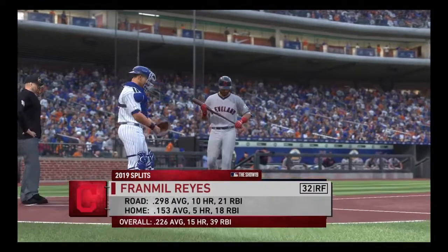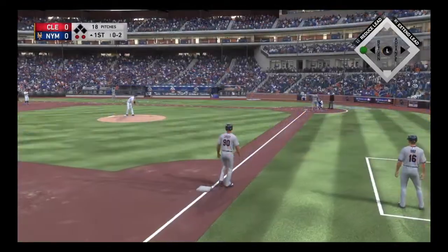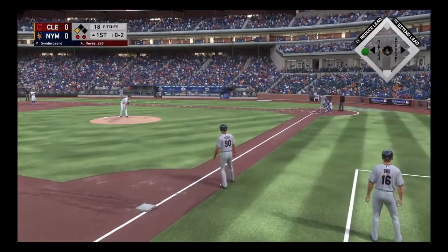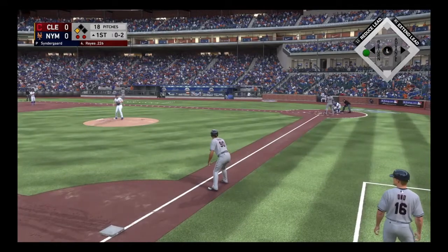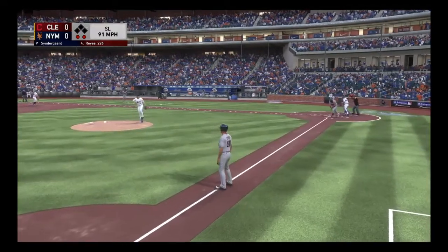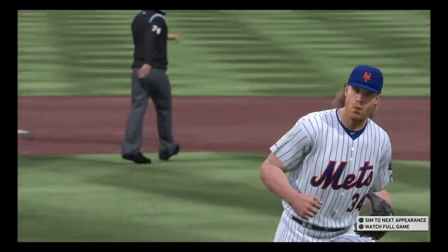And that'll bring in Franmil Reyes. And the home-away splits tell us he's actually quite a bit better hitting on the road than he is at home. Swing and a miss as the slider sets him down for the final out of the inning.